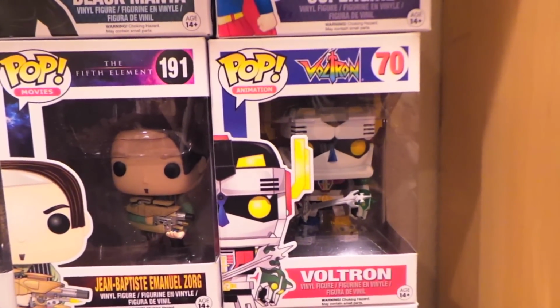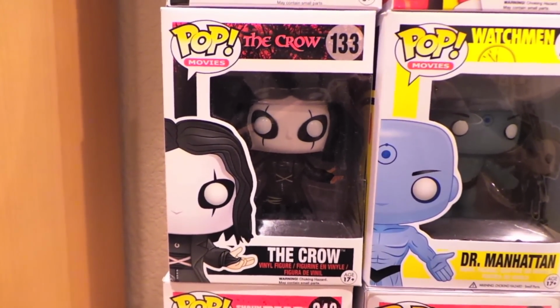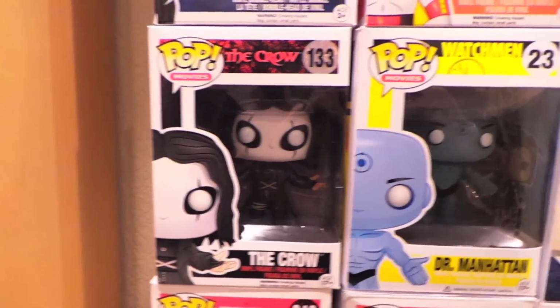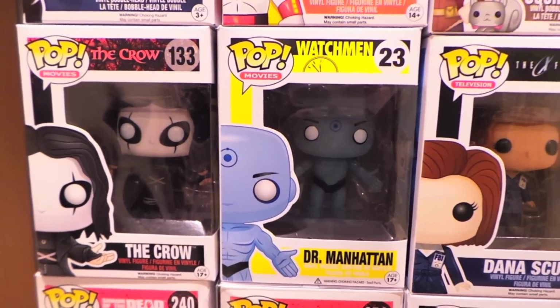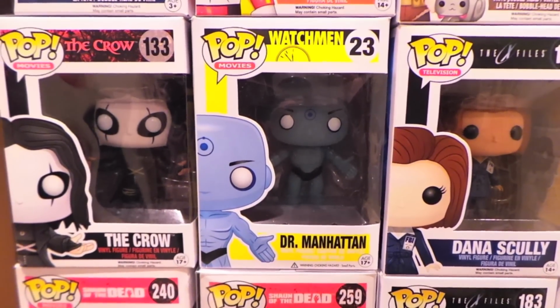and Voltron. Now this is one of the first Pops I bought when I really got into collecting because I love The Crow and that one looks pretty cool. Dr. Manhattan from Watchmen. This is one of my most valuable ones. I want to say, I think Pop Price Guide says it's like $50 or something.